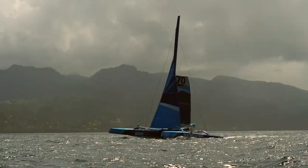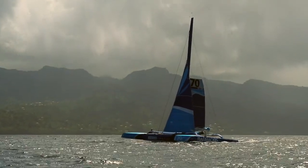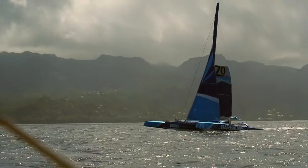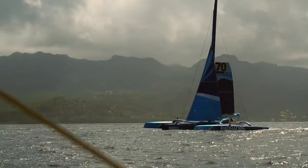So here's some mountains of Grenada in the background, and like much of the Caribbean, you can sail past almost anything. This is a trimaran from Barbados.